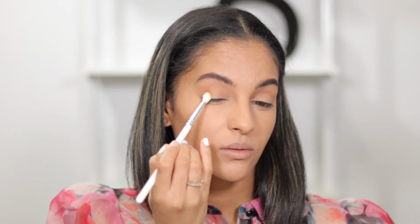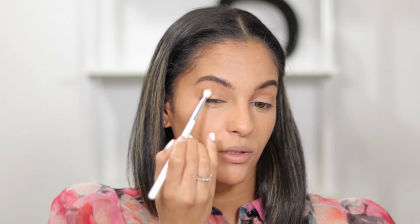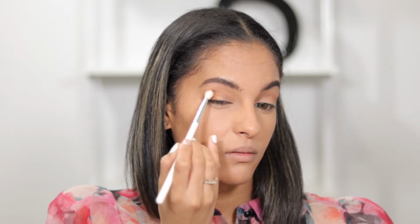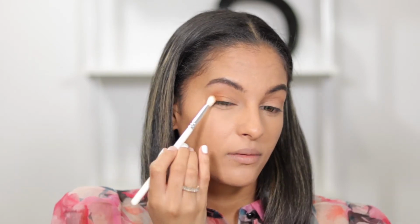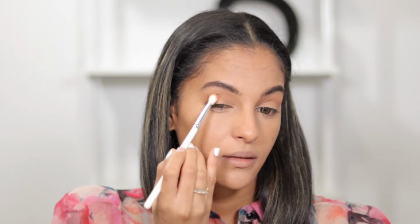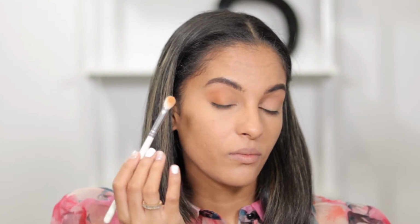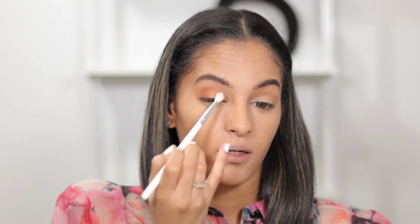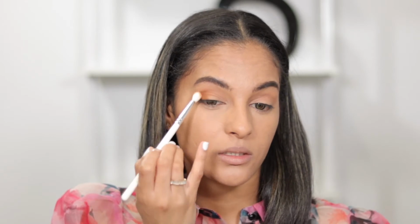So it's a mixture between tapping motions and buffing motions. And I just really want to build up the pigment. As you guys can see, the shadow is quite warm in color, which we want because we are going to be using color. And since the color in the palette that I'm going to be using from Eloise is so bright, I think it's better that we use warmer tones and shadows at the top, like these neutral tone shades, just to complement the lower part of the lash line.